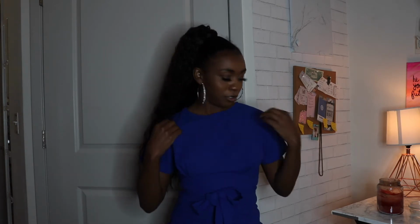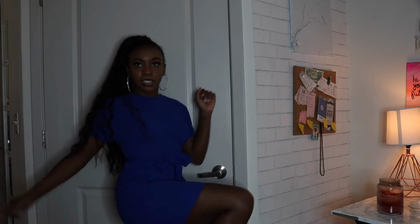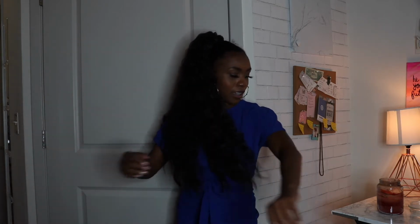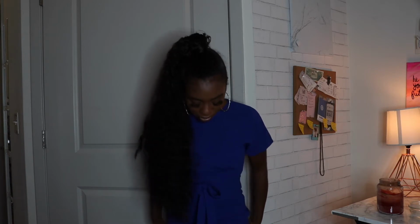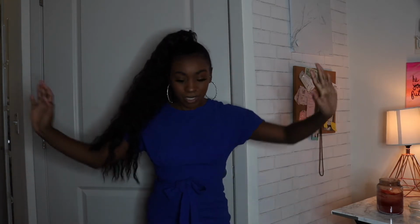Okay, next I have this blue business dress that fits so nicely. It's looser on the top and it cinches in the waist, and it comes about 2 inches above my knee. But y'all, this fits so nice, and the material is really nice. It's not too thin, but it's also really good. It's not thick at all either, which is good for Texas.